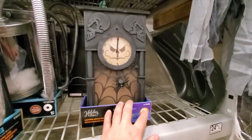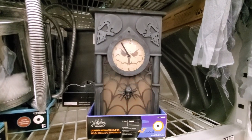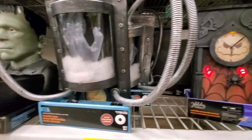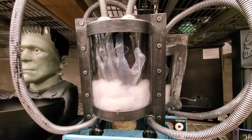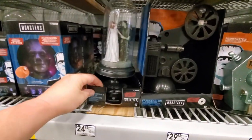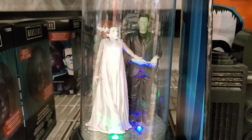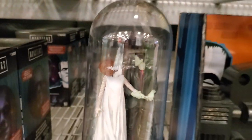Down here we have animated clock. Party time. It's time for some fun now. Next to that is trapped hand. Oh, that's neat. It's like a cryogenic hand. It's got different colors. Doesn't do much, but sound effects and colors wise, it looks good. Frankenstein and Bride of Frankenstein. Look at their heads twist towards each other. It says, I want a friend like me.